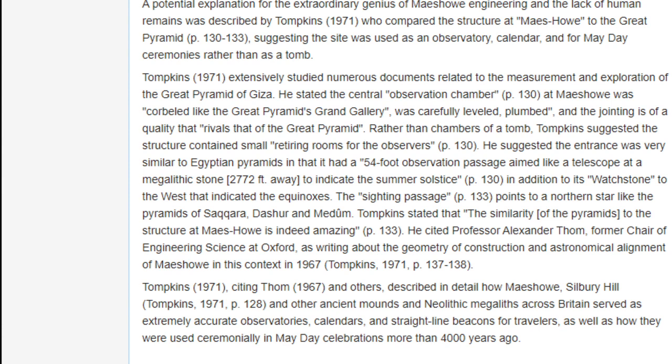1971, extensively studied numerous documents relating to the measurement and exploration of the Great Pyramid of Giza. He stated that the central operation chamber at Maeshowe was corbelled like the Great Pyramid's Grand Gallery and was carefully leveled, plumbed, and the jointing is of a quality that rivals the Great Pyramid. Thompson suggested the structure contained small retiring rooms for the observers. He suggested the entrance was very similar to a pyramid. It had a 54-foot observation passage aimed, like a telescope, at a megalithic stone 2772 feet away to indicate the summer solstice.